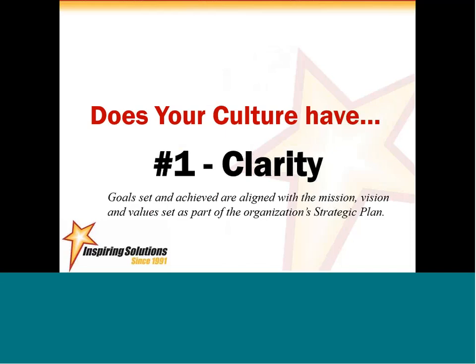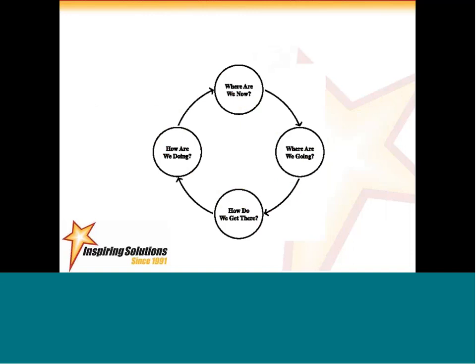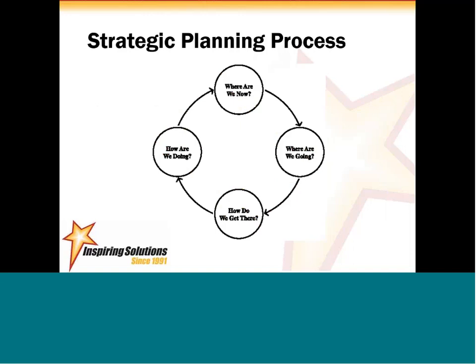So let's now walk through what the 7 qualities of a collaborative culture are, starting with clarity. On the next page, we'll start with the definition. A culture that has clarity has goals that are set and achieved aligned with the mission, vision, and values as a part of an organization's strategic plan.